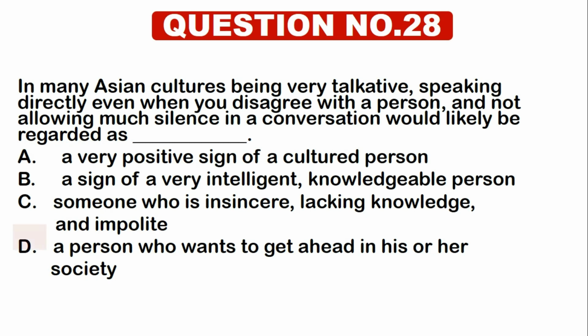The correct answer is letter C. Someone who is insincere, lacking knowledge, and impolite. That is why the Chinese people always criticize Americans for being talkative and boastful. Asians have a listening culture, while Europeans and Americans have a talking culture.